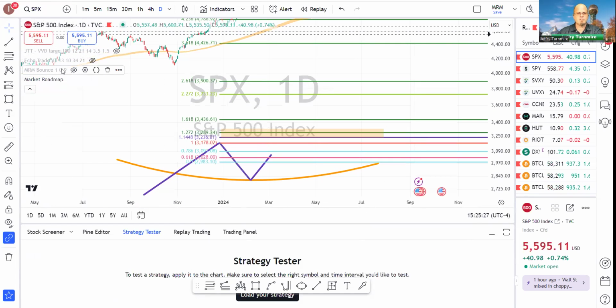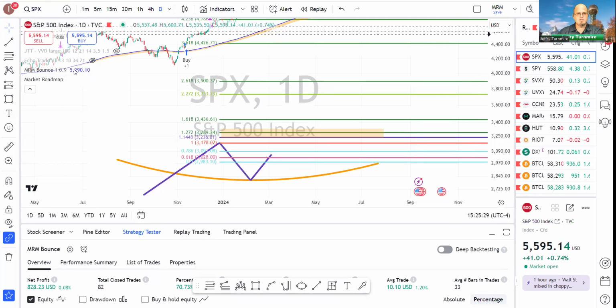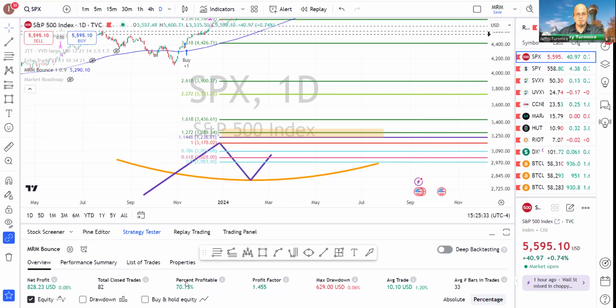Oh, I turned on the roadmap line instead of the bounce right there. Let's turn off that. So the statistics specifically, you can see 70% of the time we get to 1448 after we fire off on the daily chart with 82 examples for the S&P 500 right there. And it usually lasts about 33 bars, 33 days.